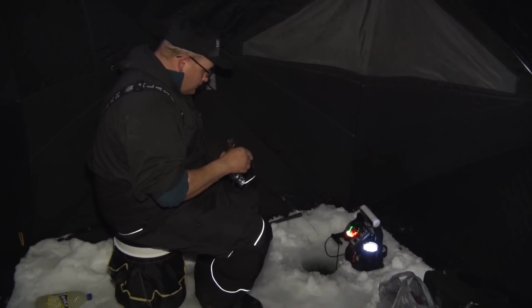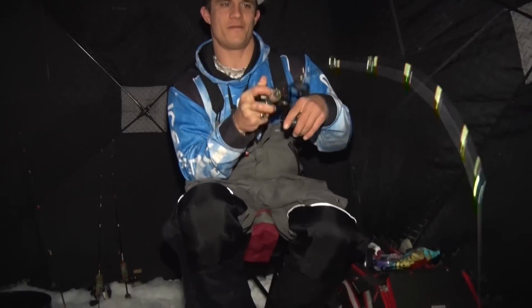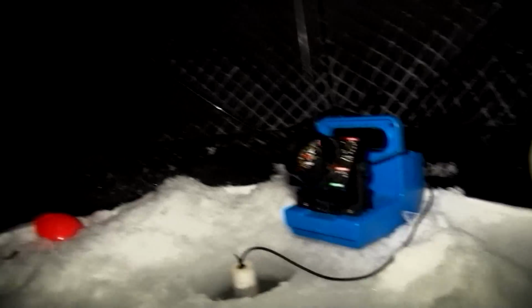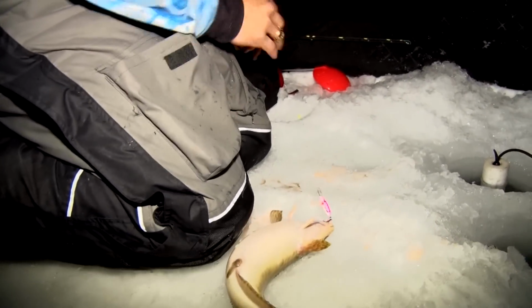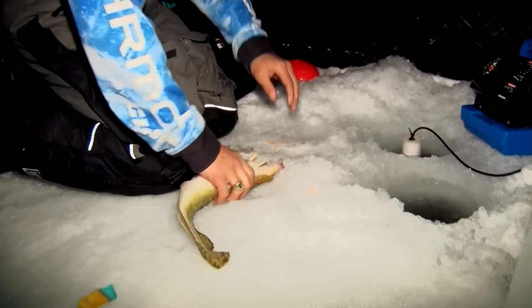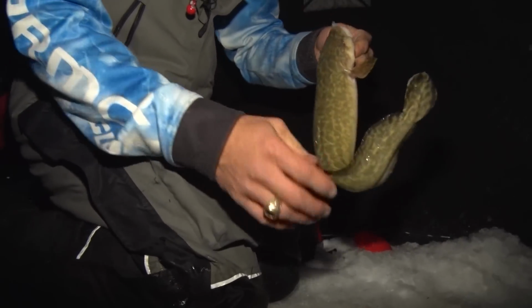We're getting some action. Full moon burbot bite tonight. A little small one. These are hard to even get a hold of. They're so slimy. A little baby burbot. That one can go back.